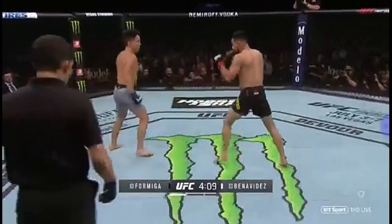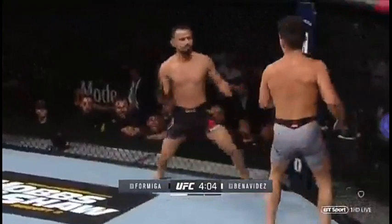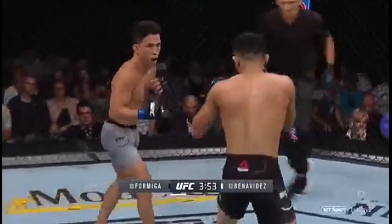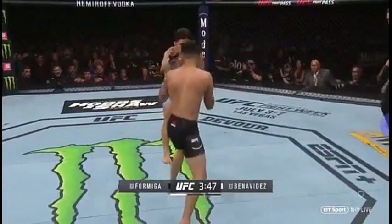Wow! Two huge body kicks from Benavidez. Beautiful body kicks. That's on his left leg, the southpaw stance. That's right on the liver, guys. And you can already see a mark, a significant welt on the backside of Jussie Formiga from one of those Benavidez toes. You're not going to out-cardio Benavidez. Would appear to have a speed advantage in this one.